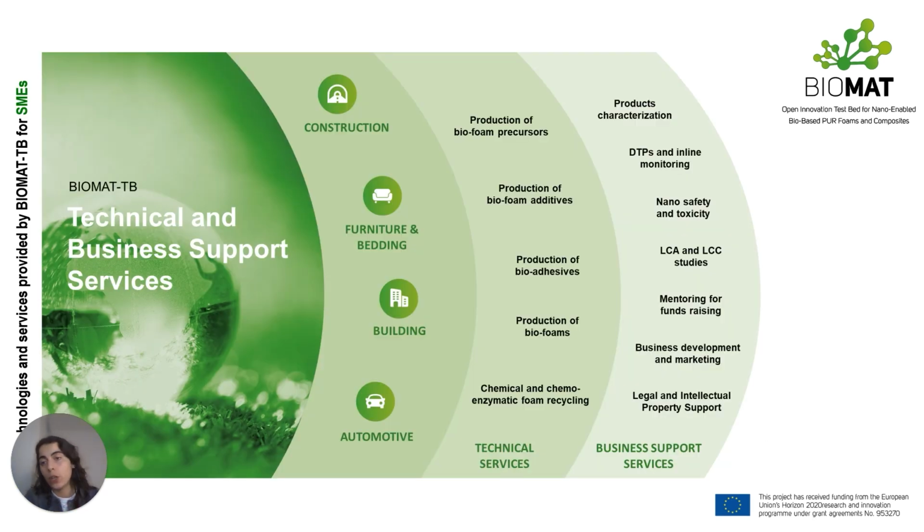Here we have the different technologies and services that we provide. As you can see, we have a very polyvalent catalog of services where we have the goal of providing support in all aspects of product development, from lab to pilot scale and even on to industrial scale, covering the entire value chain. Our services are divided into technical and business support services, but today, as I said in the beginning, I will be focusing on the technical services. But please stay tuned because another webinar will be released about the business support services.